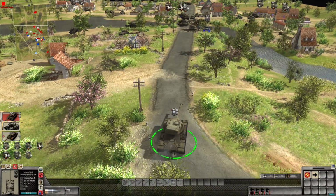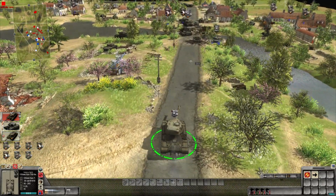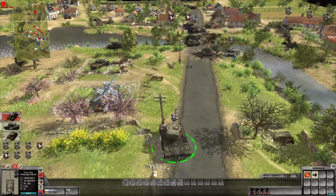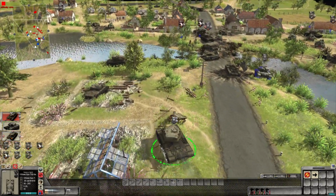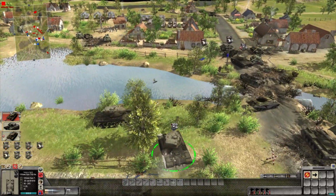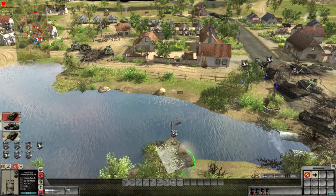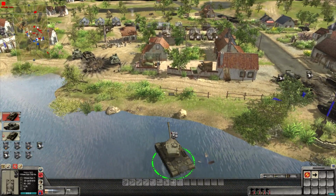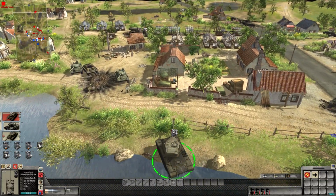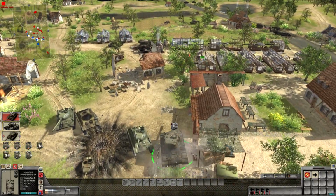But you know what? Let's bring it up. So this is an auto-loading 155. It's time to take out some T-62s. Show them what America's all about. So as long as that guy over there doesn't sniper shot this thing. We've got, I think that T-62 is alive. I wonder where that Soviet medic went.